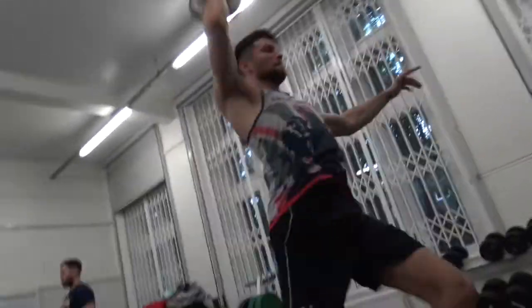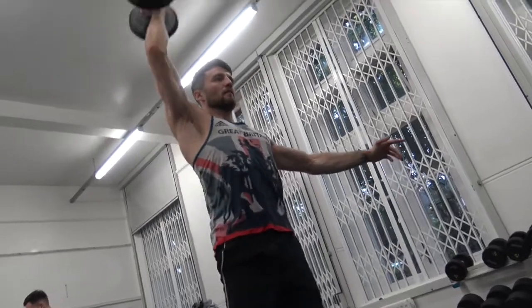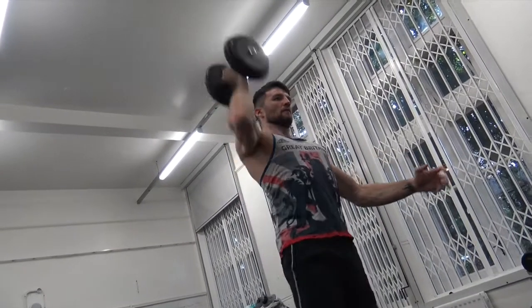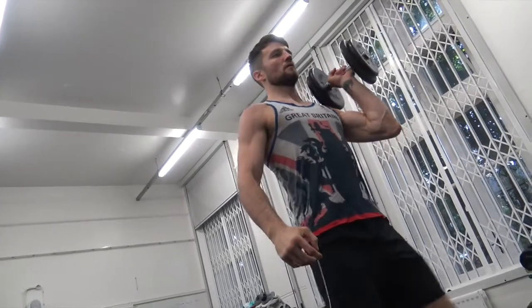Then transfer this into more explosive action using the dumbbell split jerk. Another great exercise for increased strength, speed and explosiveness of the upper body. Also great for eccentric control of the lower body too.